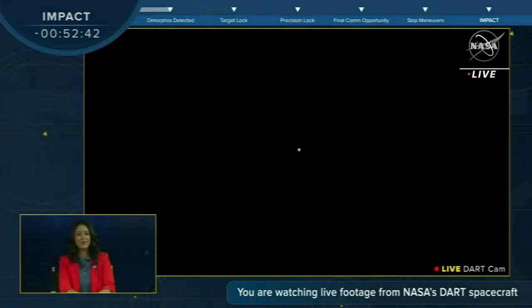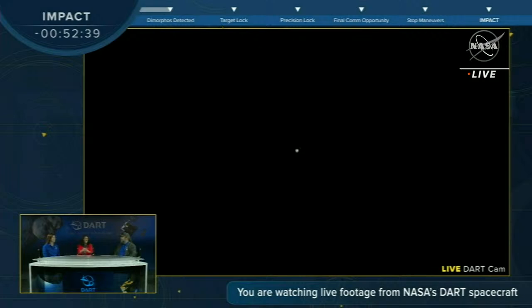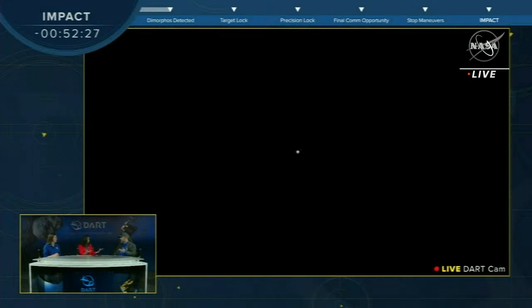While we wait, I'm here with Andy Rivkin, DART Science Investigation Lead, and Mallory DeCoster, DART Impact Modeler. Andy, Mallory. While we wait to learn if DART is ready to commit to Dimorphos, I can't help but wonder, why this asteroid? That's a great question.